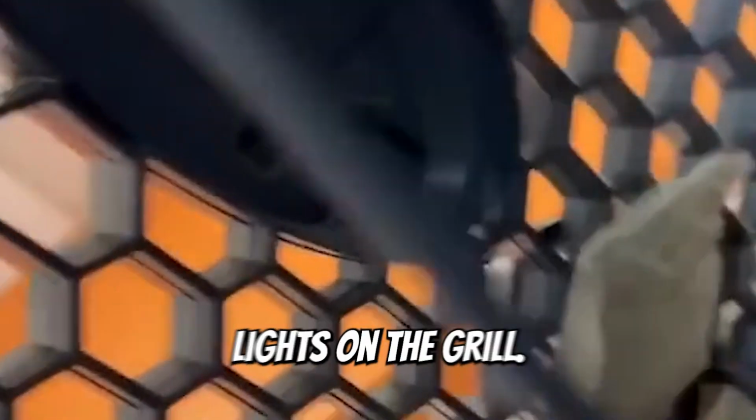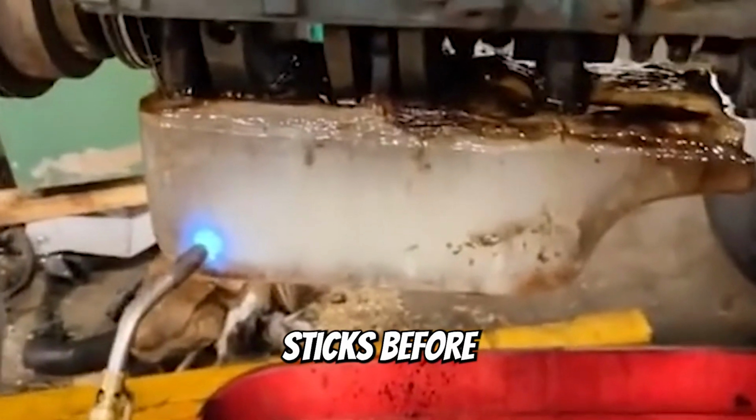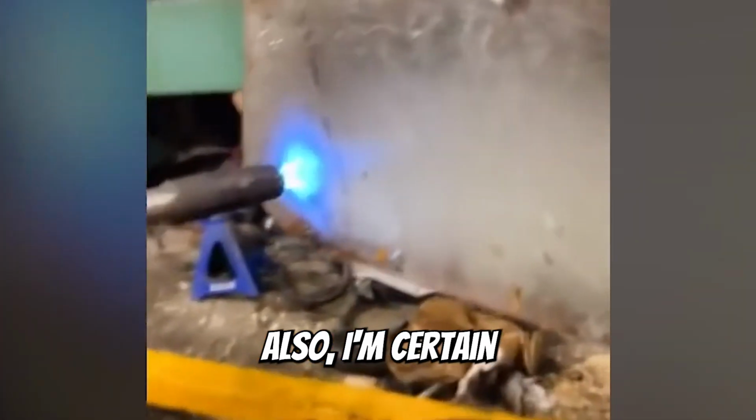All that shit wiring for 2 lights on the grill. Jeez, man. Fun fact, did you know that people in Alaska have to thaw their dipsticks before removing them? Also, I'm certain that's not a fact.